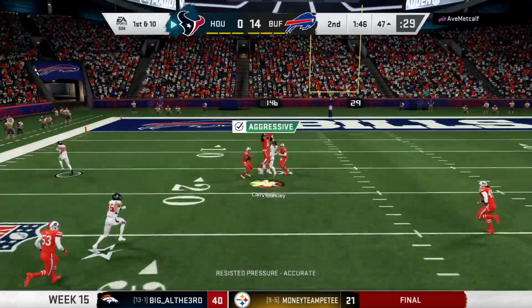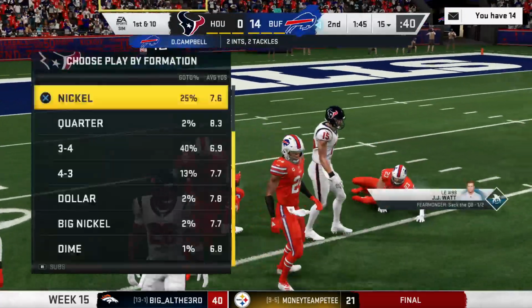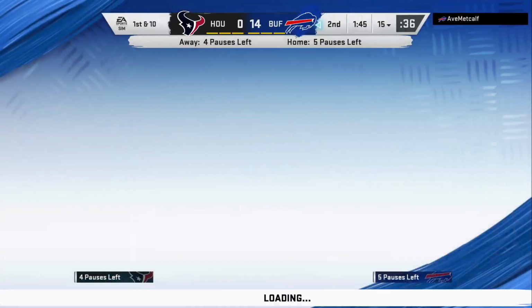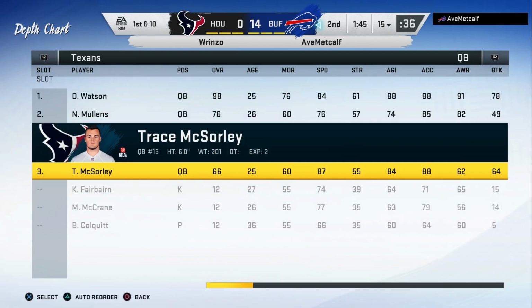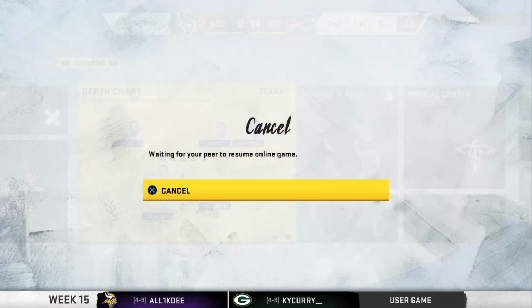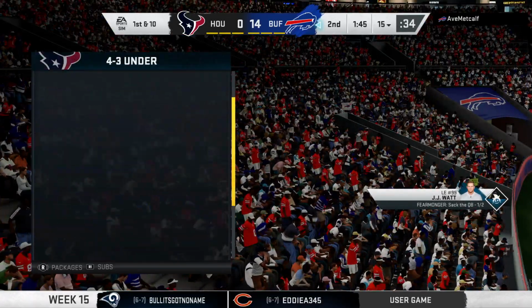He's going to fire one deep over the middle. And for the 4th time tonight, it's an interception. Devondre Campbell, the linebacker, picks it. They haven't even escaped the first half, and he's already thrown 4 picks.